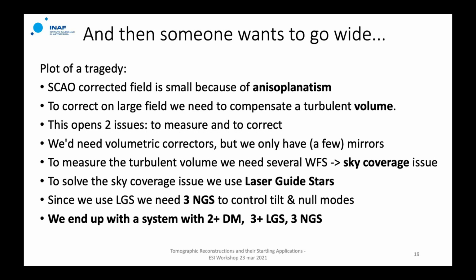Okay, the field of view of a single conjugate system is small because of anisoplanatism. If you want to correct a large field, we cannot compensate in the pupil anymore; we need to compensate the turbulent volume, and this opens two issues related to measurement and correction. Ideally, we would need volumetric corrections, but the technology so far is mirrors, and only a few of them. We cannot easily squeeze tens or hundreds of mirrors into the system.